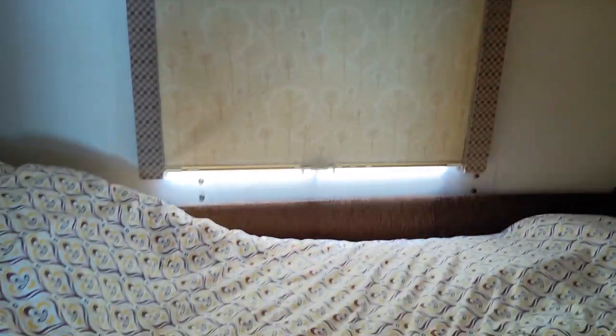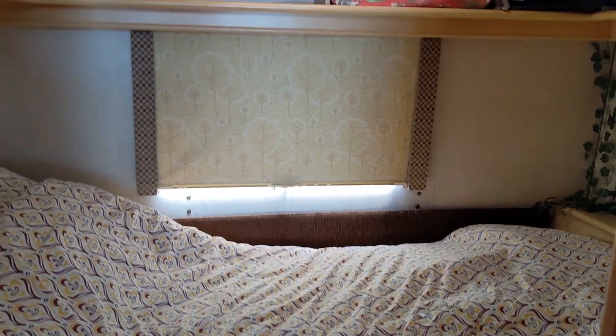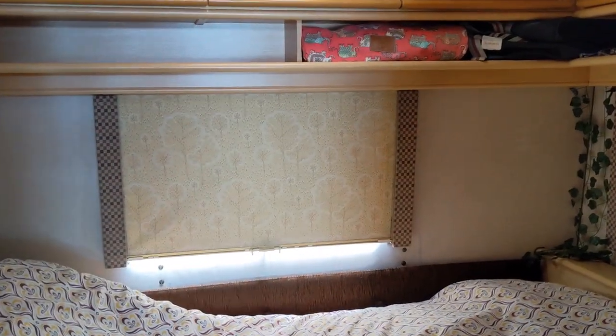It's really comfy, I have to say. It's got a mattress topper on as well. We've both said it's one of the comfiest beds we've ever slept in. Right, so then turning around, let's open this blind and make some more room in. There we go. We've got a storage area here, which we tend to keep all our rubbish and recycling bits in the bottom there.